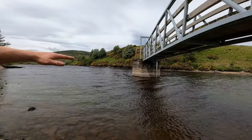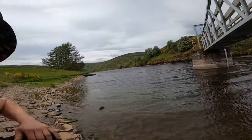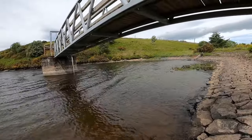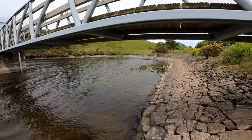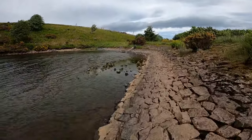The water does get deeper though, because where my head height is just now is the high water line. Here, look, there's an overflow there. Let's go and have a look in the overflow, because it must dump out down the hill a little bit, eh?